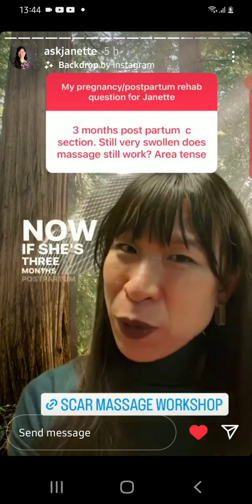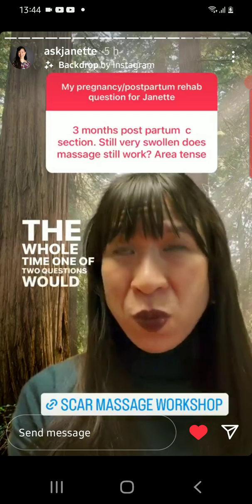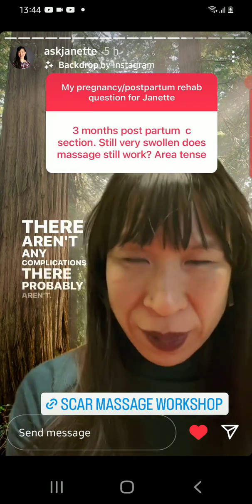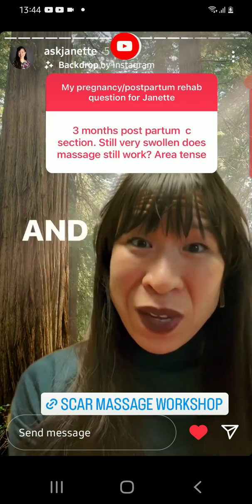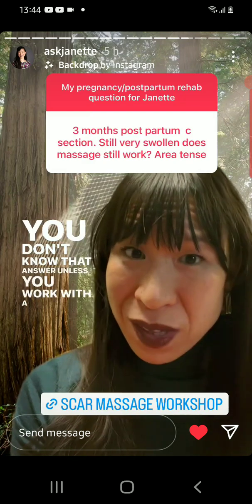Now, if she's 3 months postpartum and has done scar massage this whole time, one of two questions would be accurate. One is like, have you checked in with your doctor to ensure there aren't any complications? There probably aren't. But the other one is, are you doing the correct scar massage that your body needs? And unless you're a therapist, you won't know that answer unless you work with a therapist.